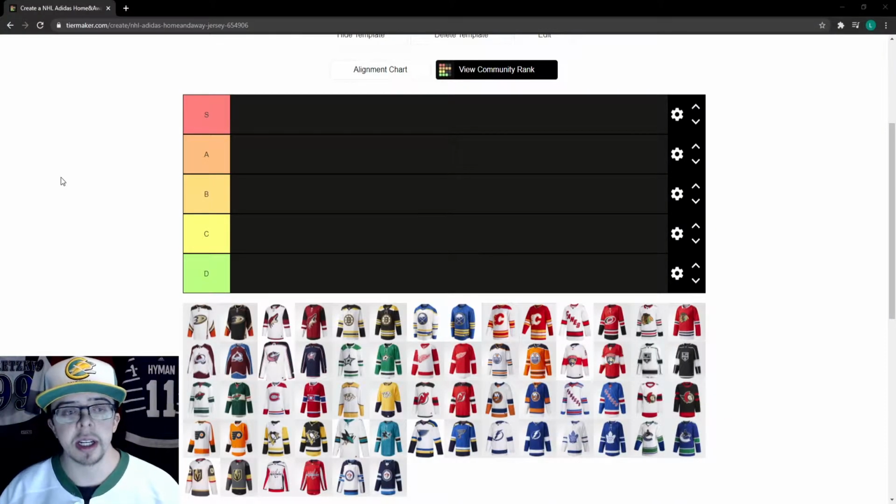Okay, so as you can see here, we have our tier list. Now, this actually took a lot longer than I thought it was going to. I was hoping there would already be a tier list for me to use, but there wasn't one that had the Buffalo new home jersey, the Calgary new home jersey, or the Ottawa new home jersey, all of them together. So I had to make my own tier list, which took a lot longer than I wanted it to, but here we have it.